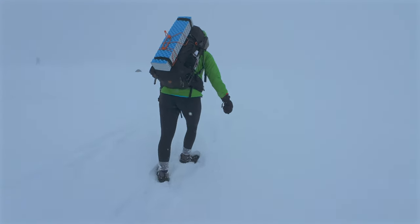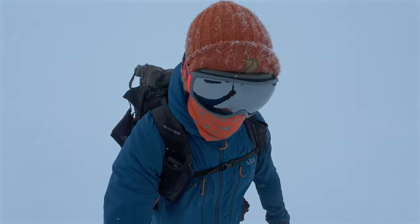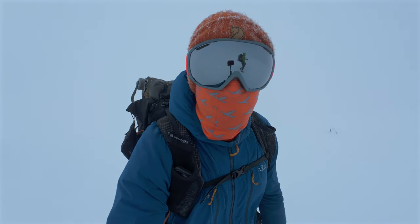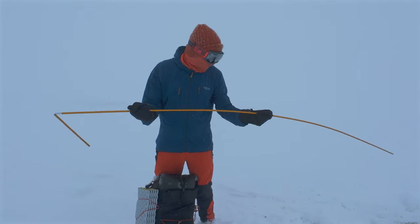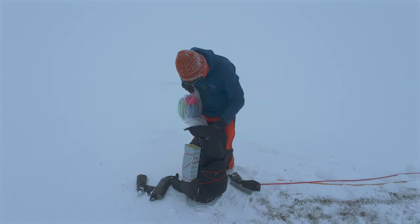Oh. You wanted snow, but I've got you snow. Don't think she wanted this much snow. Right, I'll bring you back when we've found somewhere to pitch. So what I've done, I've found a little bit of ground here. It's not that flat, but it'll do.